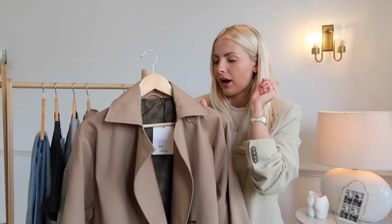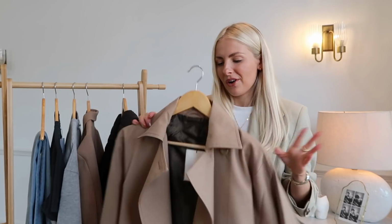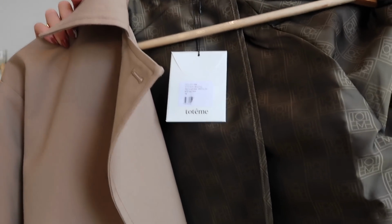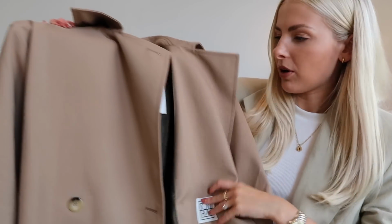It's quite structured, but I will talk about that more when I wear it. But it's just so nice. And you know what I love as well? I love the Totem branding. So I don't know if you can see that, but it runs through the coat as well, and you also have the little logo there.